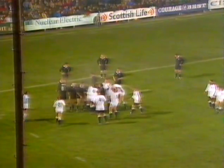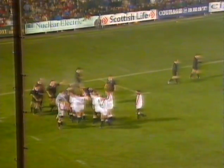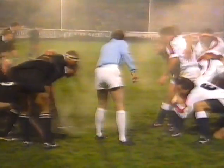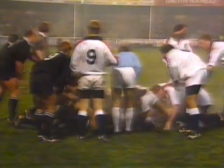And now which way will this go? It's gone to the England team. Taken in by the All Blacks. And a good attacking scrum here. This emerging players side, Grant's got some big men in it. 4 and 5, Weston, Sims, both very big locks. I think they'll pack down a pretty impressive scrum. The loose forwards are big men as well.